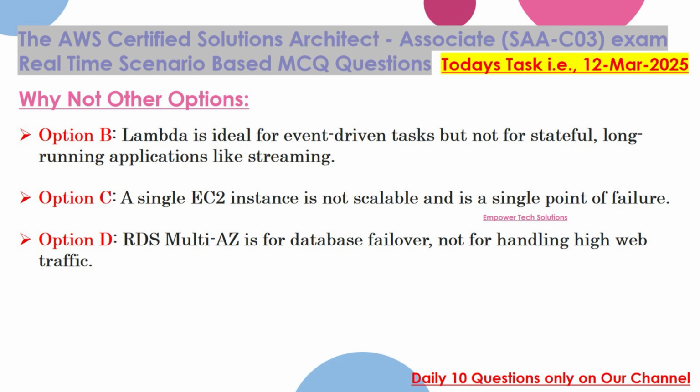Why not other options? Option B, Lambda is ideal for event-driven tasks, but not for stateful, long-running applications like streaming. Option C, a single EC2 instance is not scalable and is a single point of failure. Option D, RDS Multi-AZ is for database failover, not for handling high web traffic.